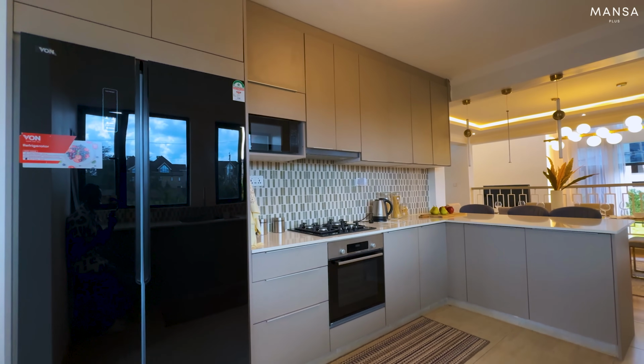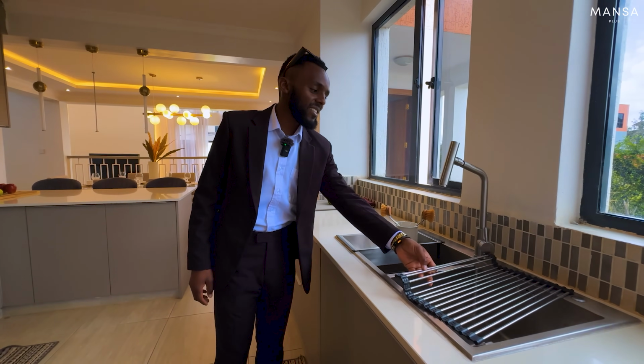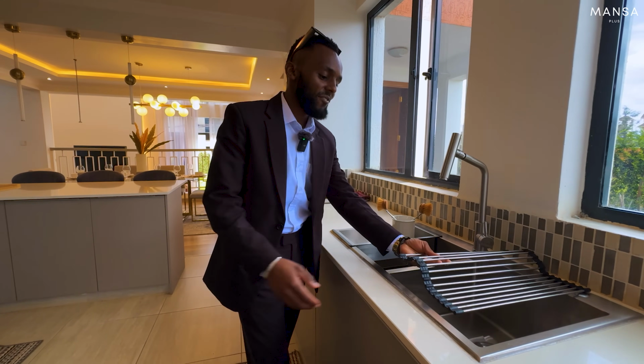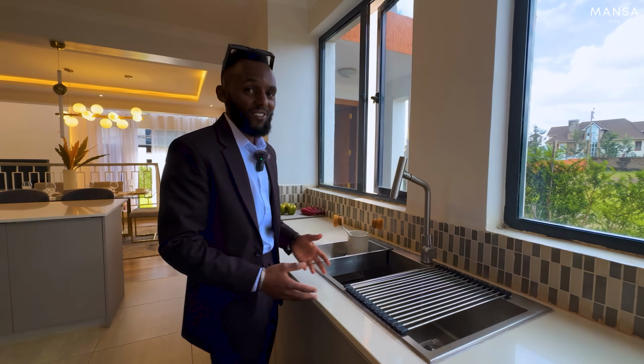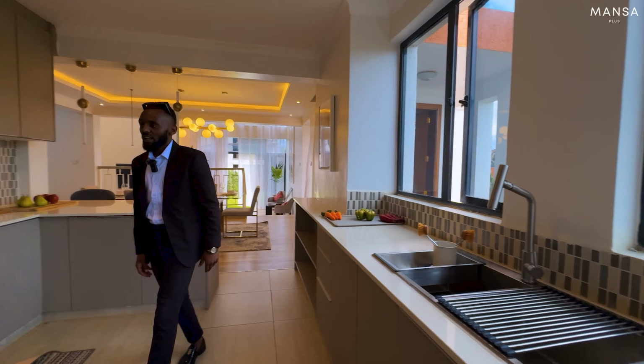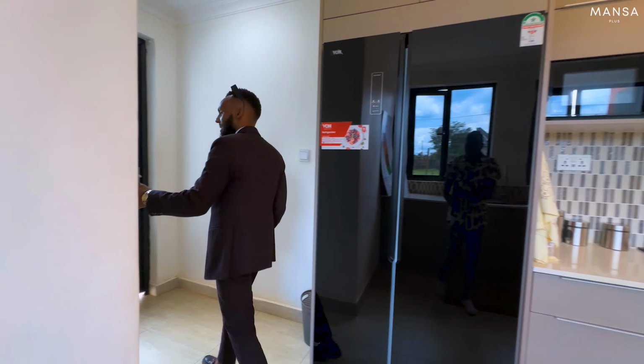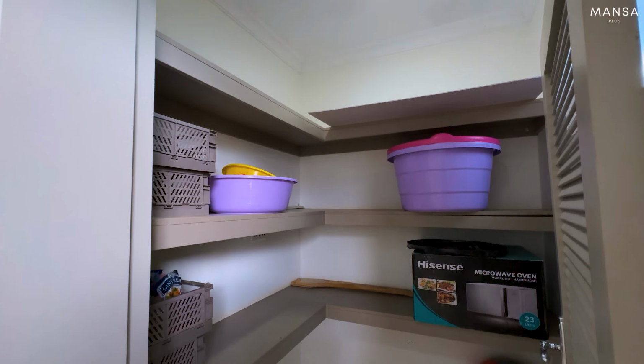Then on this side you have a sink, a drying rack. I like this. These might look like simple stuff, but they're actually things that make a kitchen functional. Yeah. Then you have enough natural light coming into your kitchen, and over this side you have a space for a double fridge, and then the pantry area is over here.